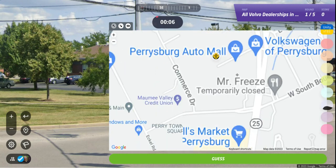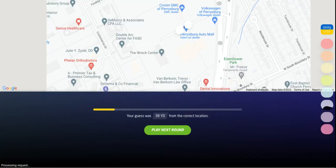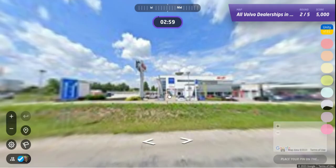There we are. I think we're here. 4 seconds just in time, hopefully. The Perrysburg Auto Mall, and we were 38 yards. 5,000 points, way to go for the first round. Got lucky on that one at the last second.